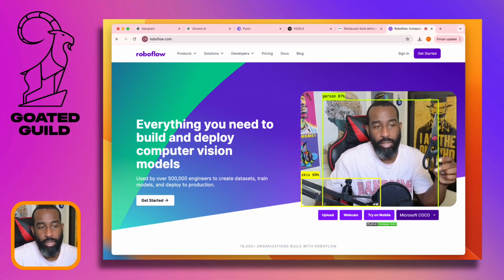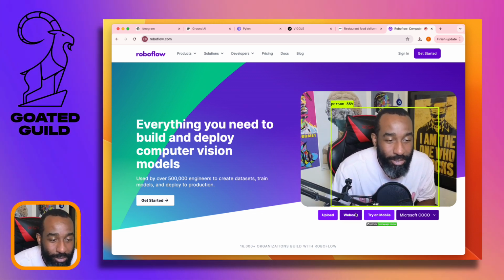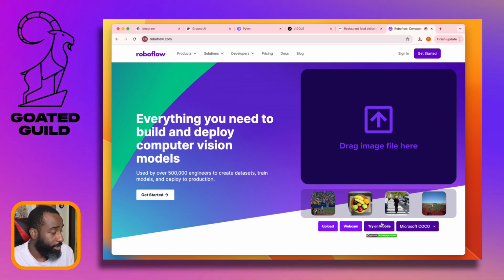Tennis racket. That's not a tennis racket. Skis. No. Okay, so whatever model they're using is not perfect. And hey, even though I invested, I'm still telling you the truth. Don't give a damn.